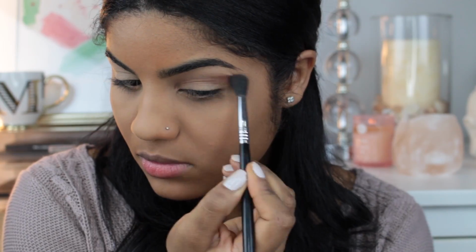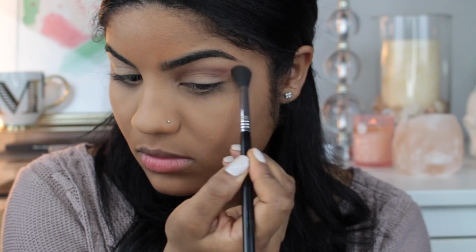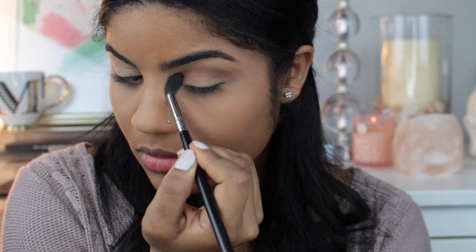So for the eyes today, the palette that I'm gonna use is the Tarte Tartelette in Bloom palette, and it looks like this. It's so beautiful. And the first shade that I'm going to start with is this shade called Rebel right here. And I'm gonna take my Sigma E40 brush and I'm going to use that Rebel shade on my lid and use it as a transition shade.